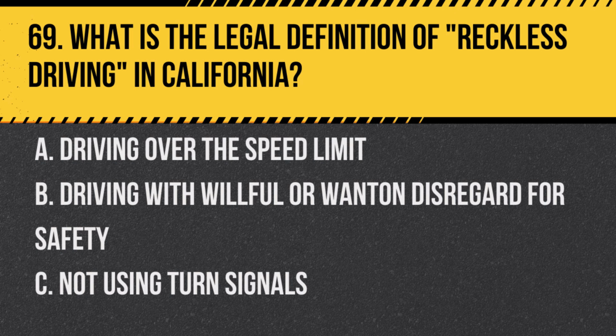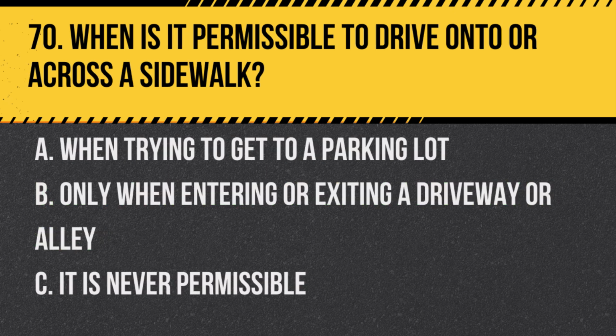A. Driving over the speed limit. B. Driving with willful or wanton disregard for safety. C. Not using turn signals. Answer. B. Driving with willful or wanton disregard for safety. Reckless driving in California is defined as driving with a willful or wanton disregard for the safety of persons or property. Question 70. When is it permissible to drive onto or across a sidewalk?